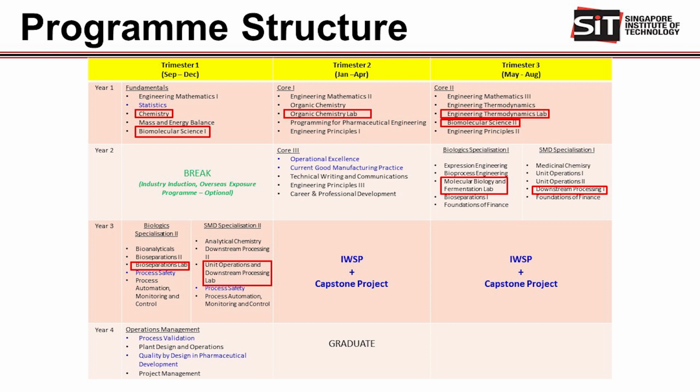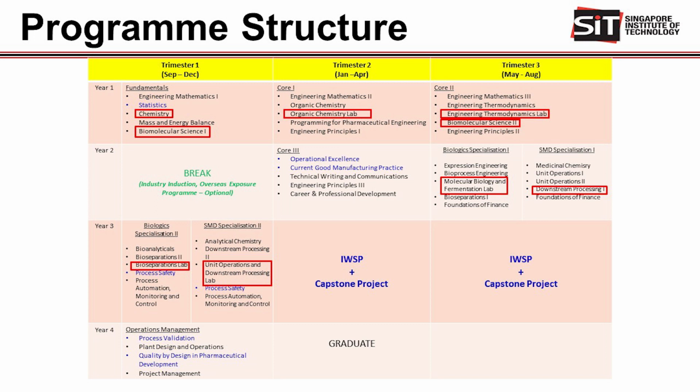Now over here, I show the program structure of the pharmaceutical engineering program. The classes that have been boxed out in red are classes that offer lab practical sessions. So you do have a hands-on component in all the classes that are boxed out in red. And as you can see, there are quite a number of classes that have labs in our program. The other thing I wanted to point out here are the classes that are highlighted in blue font. These are the specialization classes that ensure that our students are industry ready and have the skill set ready for them to tackle real world problems in companies when they go out.